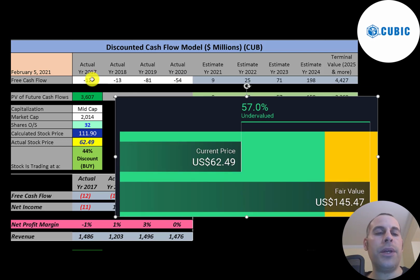So I was not able to use a regular discounted cash flow model for this company because they only had negative free cash flow. So I had to look at analyst estimates and also look through the 10K to get an idea of their future free cash flow.